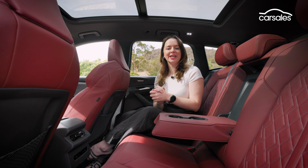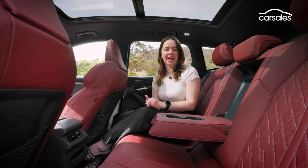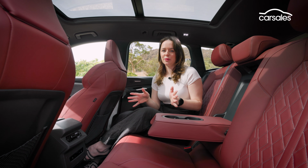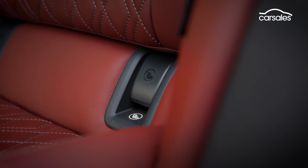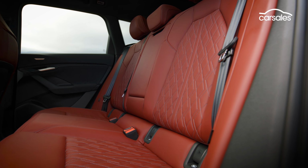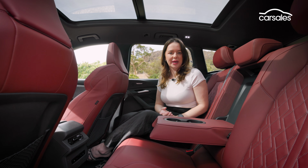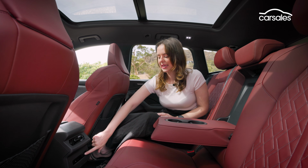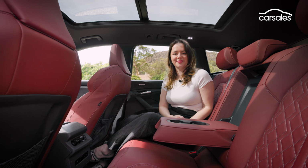Audi says that the majority of Q6 or SQ6 buyers will be professionals over the age of 50. So I don't think many will be stuffing kids into the rear seat here, but you definitely could if you need to. There's ISOFIX points on both outboard seats. A decent amount of space back here too, although I wouldn't mind a little bit more toe room. But I think, yeah, 2 adults would travel back here pretty comfortably and get heated seats and a little climate control temperature dial as well, which is good.